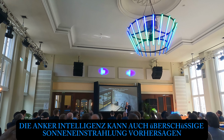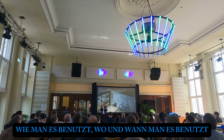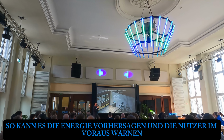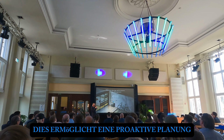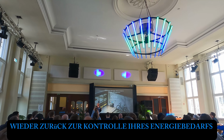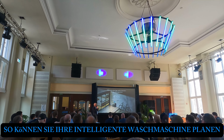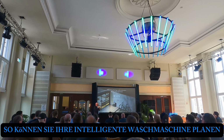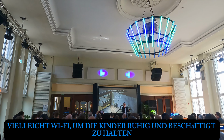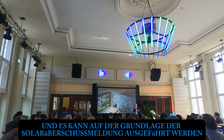The Anker Intelligence can also predict surplus solar, how to use it, where to use it, and when. So it can predict energy and alert users in advance. This enables proactive planning. Again, going back to controlling your energy needs. And it can control the energy utilisation. So you can schedule your smart washing machine, dishwasher, maybe Wi-Fi to keep the children quiet and occupied. And it can run based on the solar surplus notification.